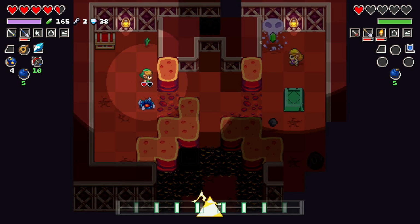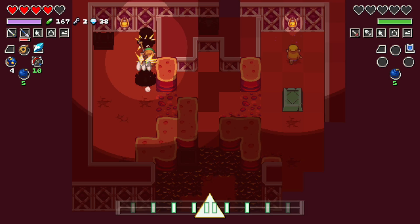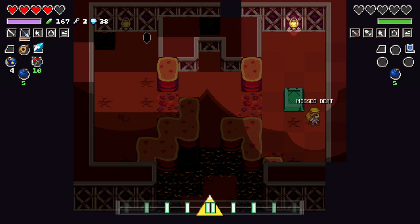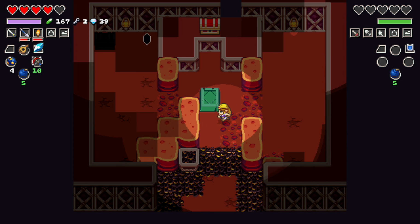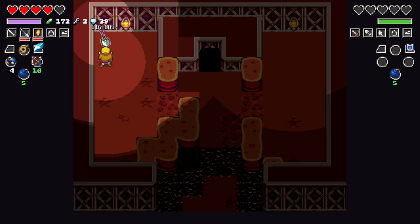So we can dispatch these enemies so much quicker since we're playing in co-op. But Link and Zelda playing together, that's so cool. Oh, no. Okay. Just as I fall, you say that. It's all right. I'll see if I can't finish this room off. Okay, I believe. Very wise. All right. Third gear.